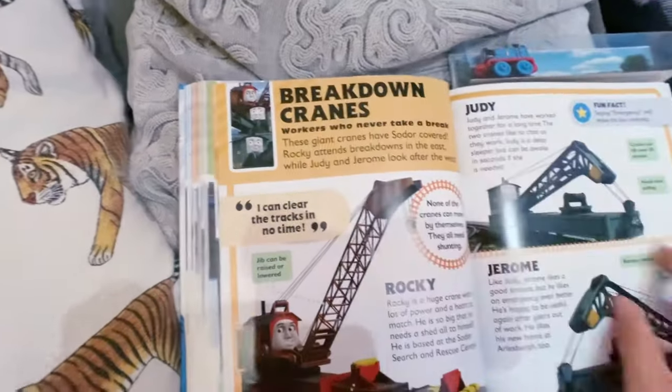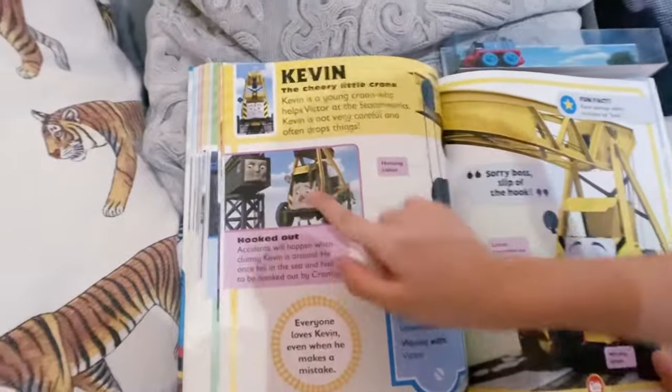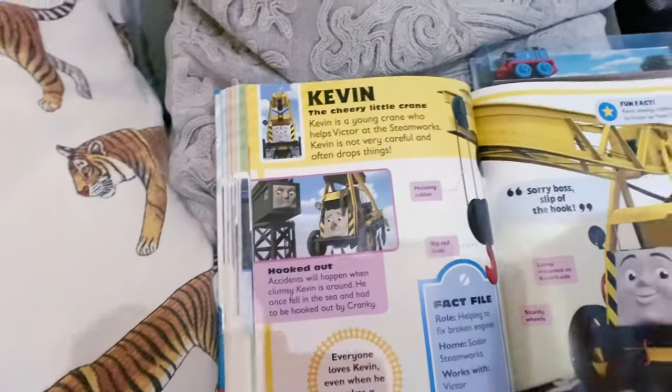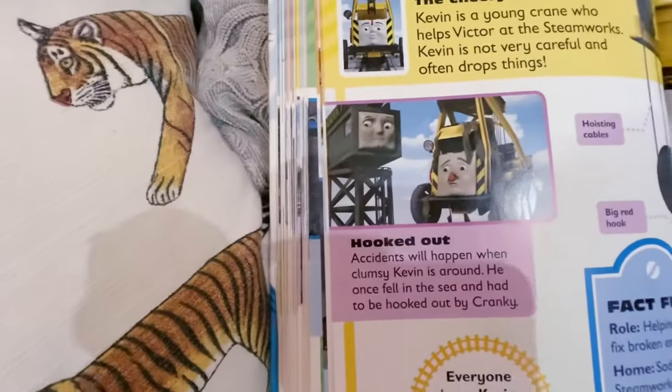Jerome and Judy. Kevin! Look, a crane carrying a crane. Oh, yeah. Look, there's a crab. Buddy, both of them have cranes, right? Yeah. But it knows. There's a crab on it.